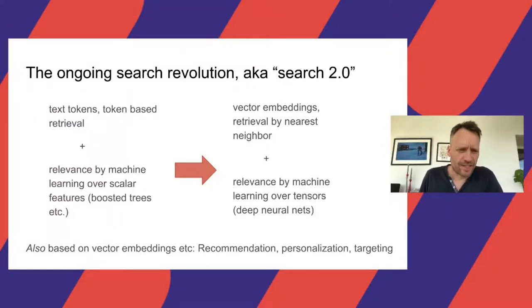In addition to this change happening in search, this technology on the right, the vector embeddings and so on, is also used in another set of areas that are using typically the same technologies, such as recommendation, personalization, ad targeting, and so on.